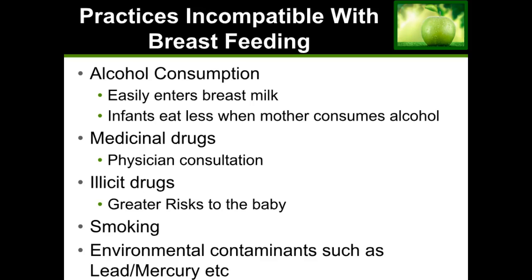Now, with breastfeeding, it's important to avoid certain practices. Alcohol consumption should be avoided because alcohol can easily enter breast milk and the infant. Medicinal drugs, care needs to be taken with these, and you should talk to your doctor about any pharmaceuticals that you're taking. Illicit drugs do pose a great risk to babies, as does smoking and environmental contaminants, particularly lead, mercury, heavy metals are dangerous and should be avoided by breastfeeding mothers.